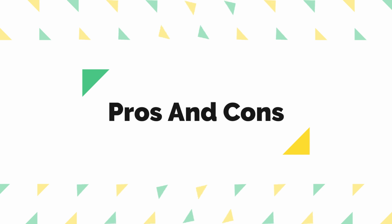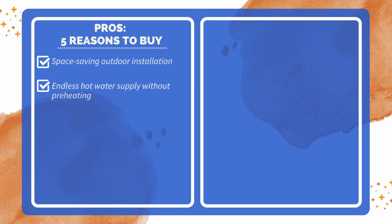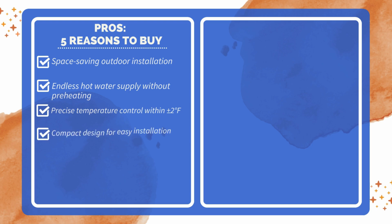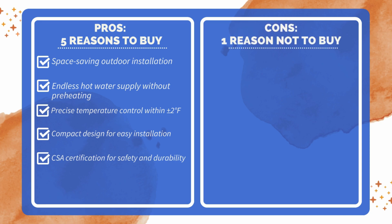Pros and cons. 5 reasons to buy. Space-saving outdoor installation. Endless hot water supply without preheating. Precise temperature control within plus or minus 2 degrees Fahrenheit. Compact design for easy installation. CSA certification for safety and durability. 1 reason not to buy. Initial cost may be higher than some traditional heaters.